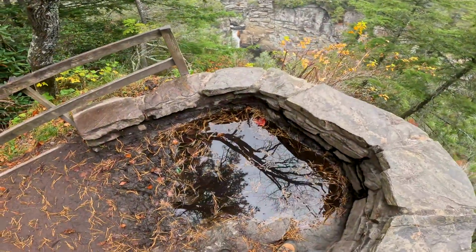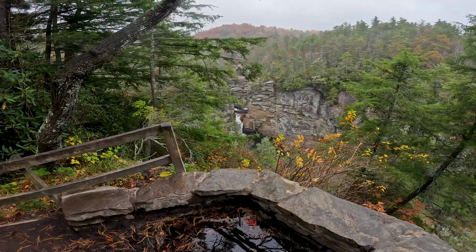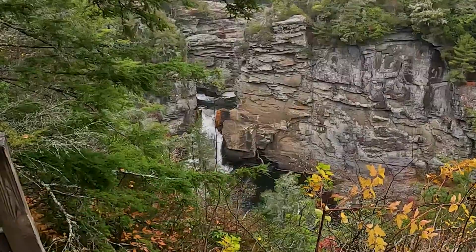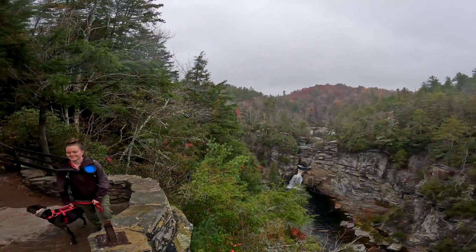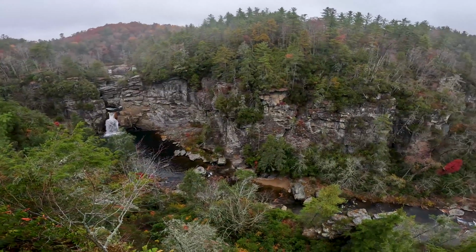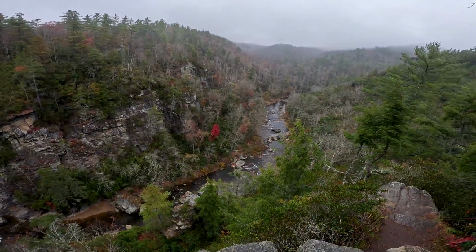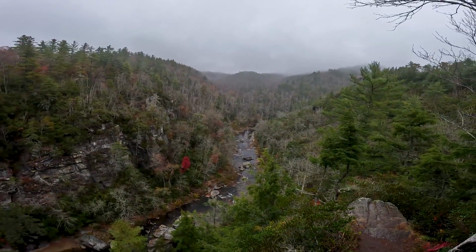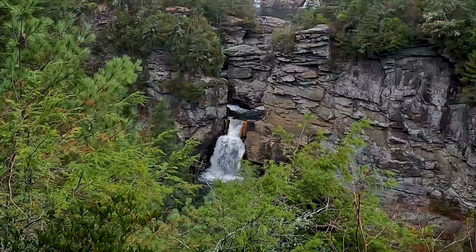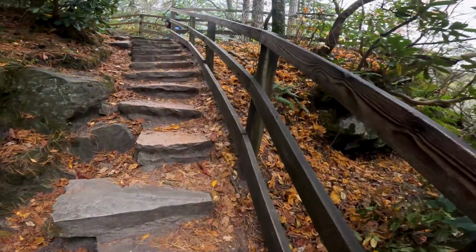Looks like we get Chimney View all to ourselves. A bit of a pond up here in the viewpoint. Look at those waterfalls. Even got some water seeping through the side of the rock over there too. Pretty epic views around here.